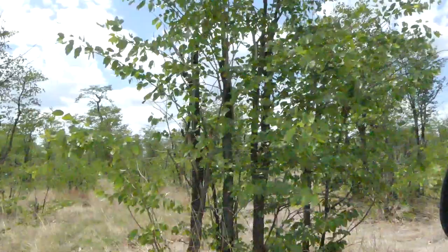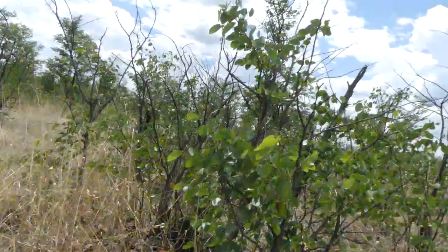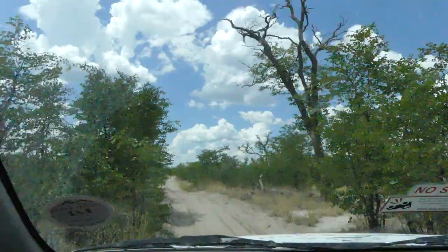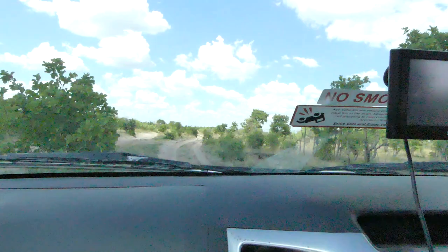We've not seen animals either for the last half an hour. I don't know how hot it is, but it feels at least 45, if not 50. It's probably something like 38, but still amazing. Absolutely amazing to be here. So we've still got 29 k's to go, and we're doing 14 or 15 an hour, so yes, it's going to take another 2 hours.